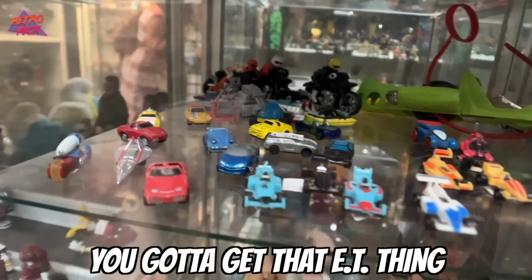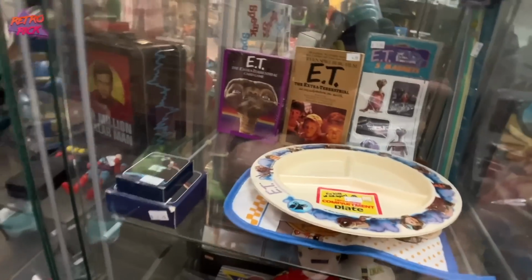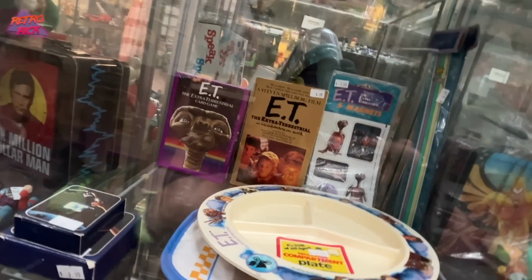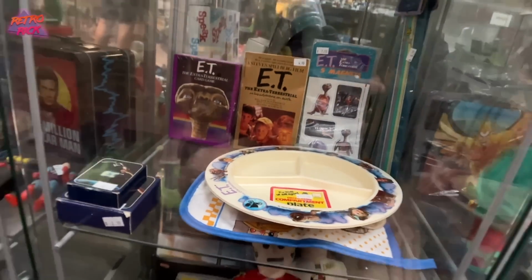You gotta get that ET food. I know, I just saw it. So here's the ET stuff. Look at the ET stuff. I got the card game. There's some magnets back there. And that plate is pretty cool. I just got me and my son Turtles cereal bowls from the 80s.